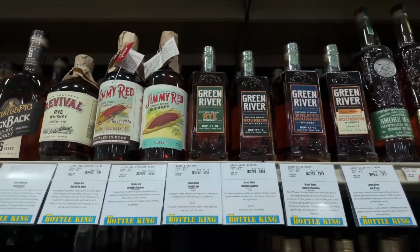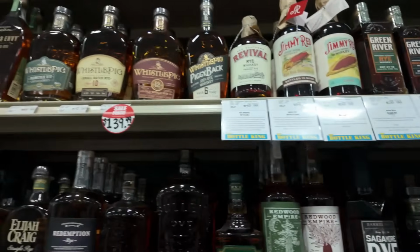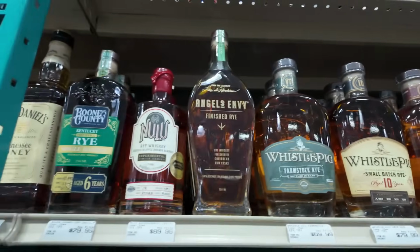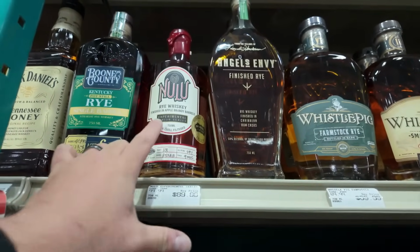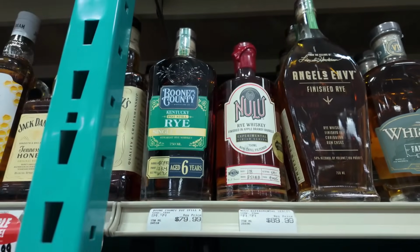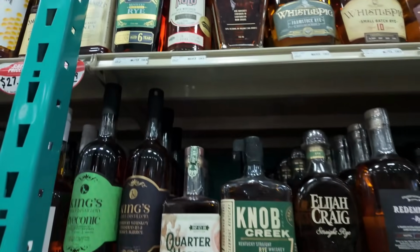I'm looking for the double barrel or whatever it is, toasted. I can't remember what it is. A couple of Whistle Pig offerings up here. Nulu Rye Whiskey finished in apple brandy barrels. Experimental. This is coming at $89. Kentucky Pot Still Rye, $79.99 from Boone County for 6-year-old.